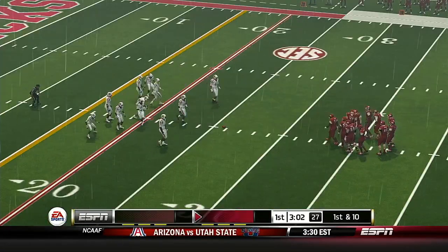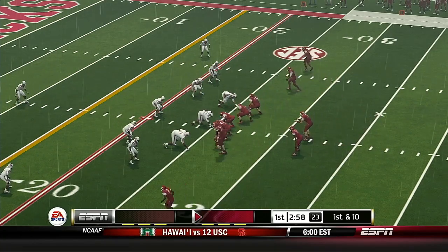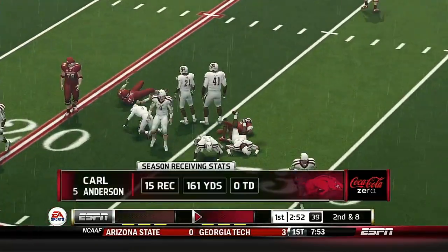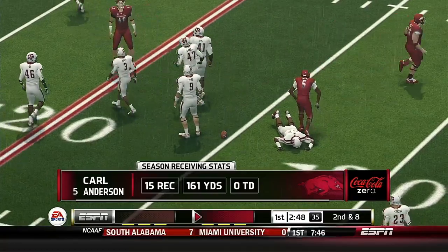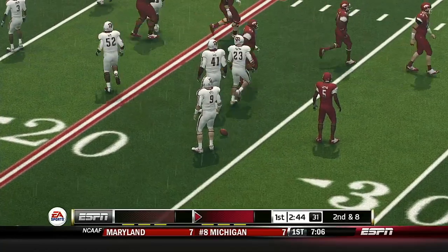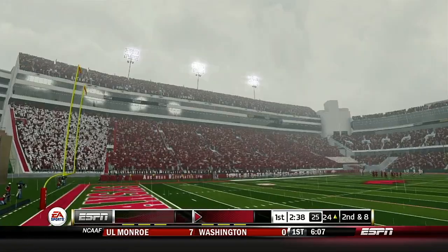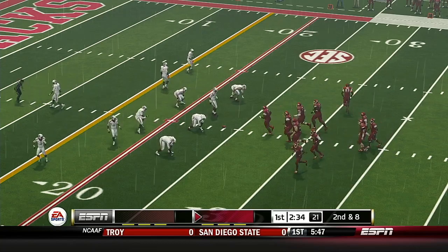Here's the eighth play of the series. And they make the stop around the 24-yard line. Anderson's the kind of guy whose work ethic really pays off. Right now, he's playing some special football and leading the conference statistically. From the 24-yard line, second down.